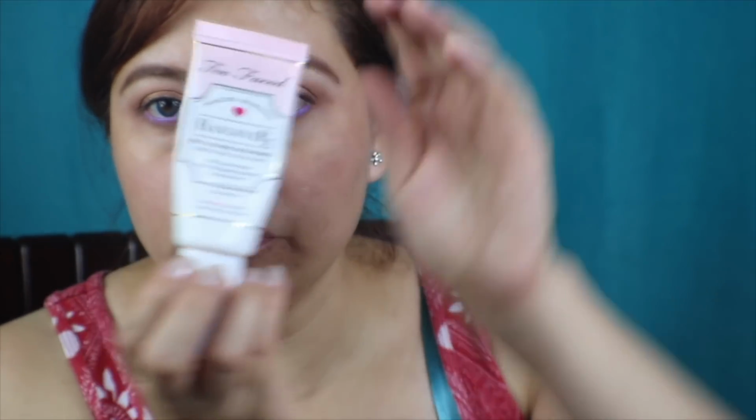Then I'll be using the TooFaced Hangover Replenishing Face Primer. If you have very dry skin, I would definitely recommend this because it is nurturing. It's very moisturizing and very pretty. And it helps balance out your skin, not just prime the skin. I have normal skin, so I say any type of skin needs moisture. Hey, I'm all for it. Believe me, I'm all for it.